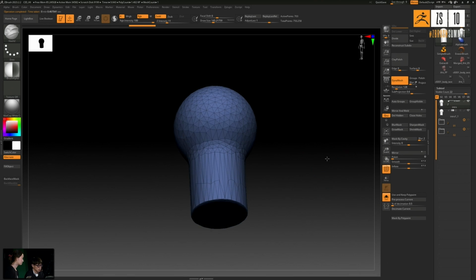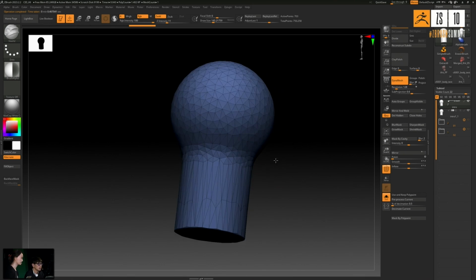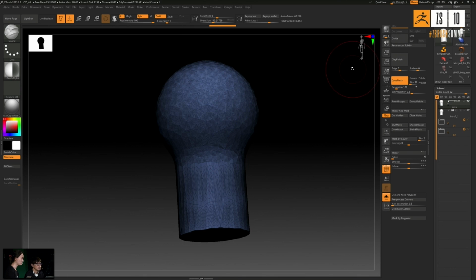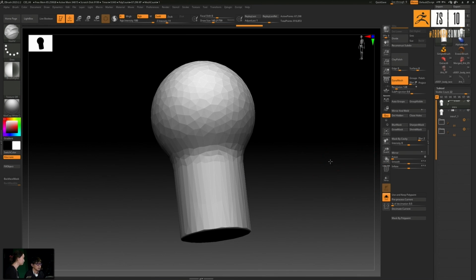So under View Polyframe, this is how the polyframe looks after Decimation Master has been applied to the model. And then we would divide the model, but make sure that smooth is off so that it retains the original topology or the polyframe.